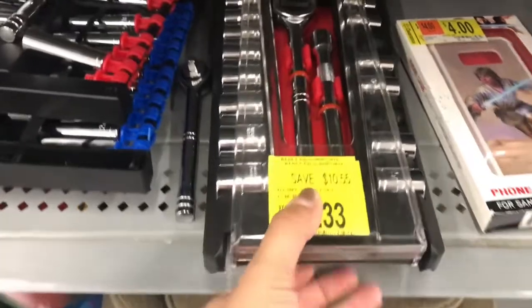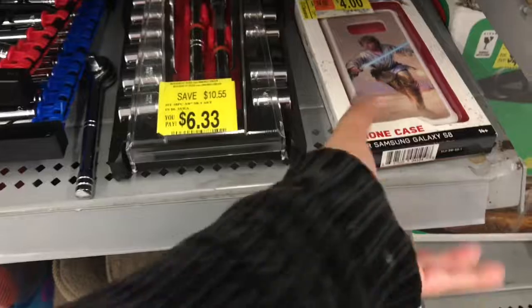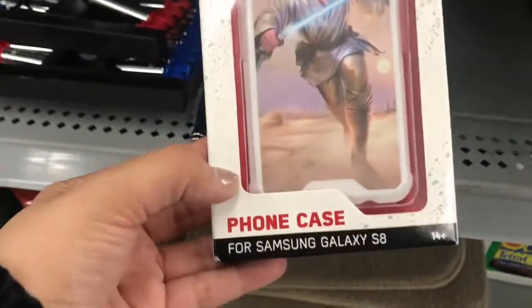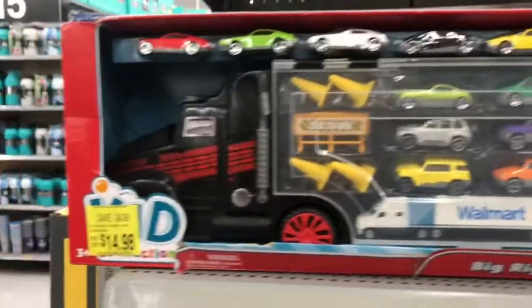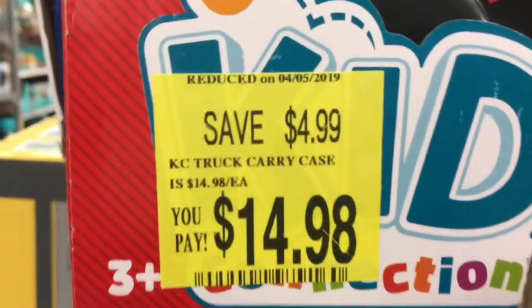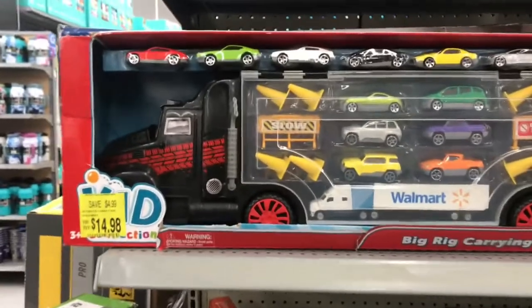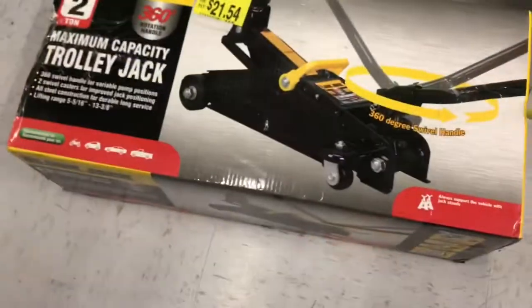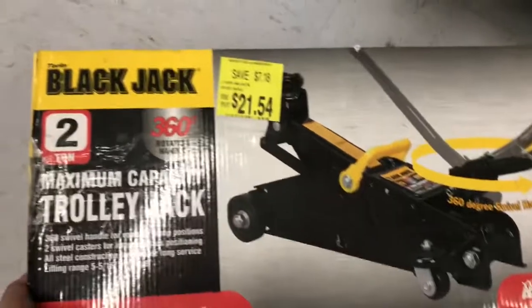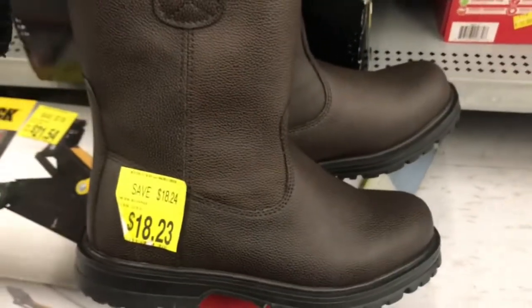And tools for all you gentlemen who need some tools. I believe they were missing like 1 or 2 items, but if you don't need that and you need the rest of them, then that's a great deal. I also found this huge truck. It was $14.98, but all I kept thinking about was more mess. If I would have gotten this for Sebastian, there would be cars and little things all over the place. A blackjack, guys, check it out. A trolley jack, I mean. Clearance. I thought that was a pretty good deal.